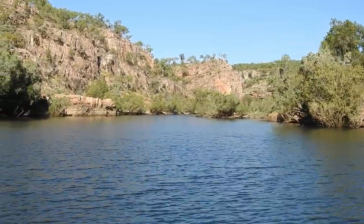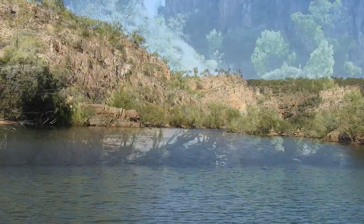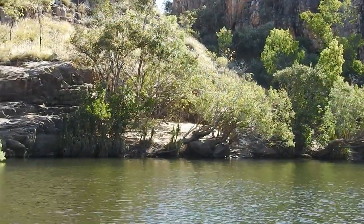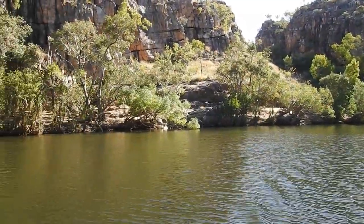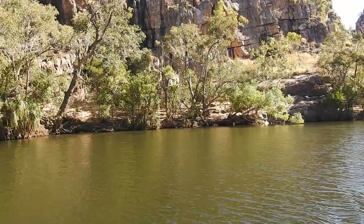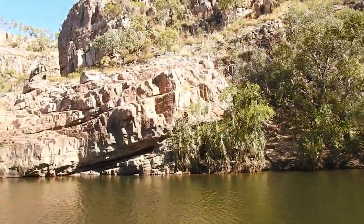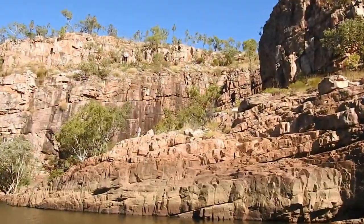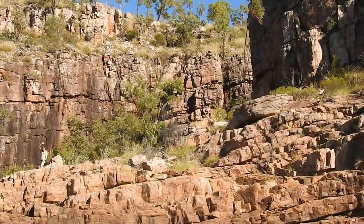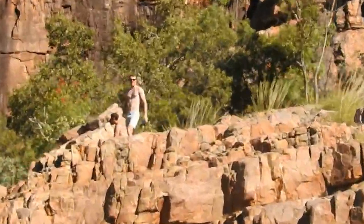So Nitmiluk National Park basically is a deep gorge carved through ancient sandstone by the Katherine River, and it draws thousands of people every year. I'm lucky to be one of those today, along with these people that I'm with. And in case you're wondering, I thought you might ask, the park's main entrance is located 30 kilometres northeast of Katherine, and that's via a sealed road.